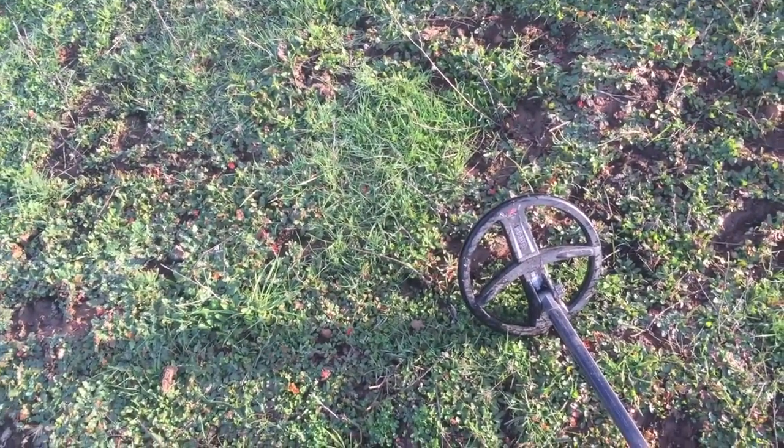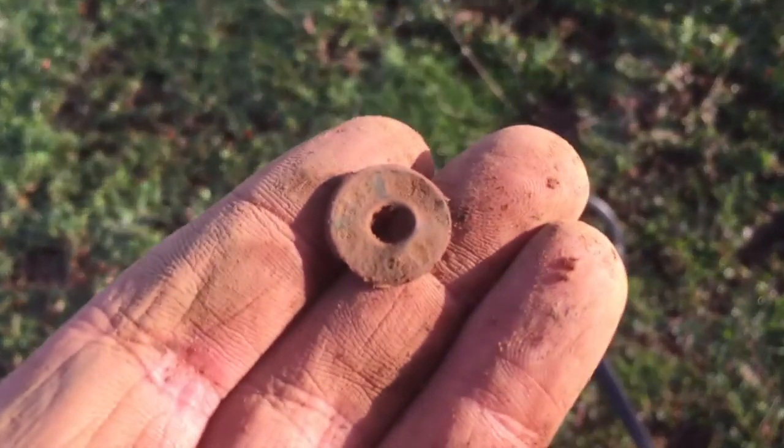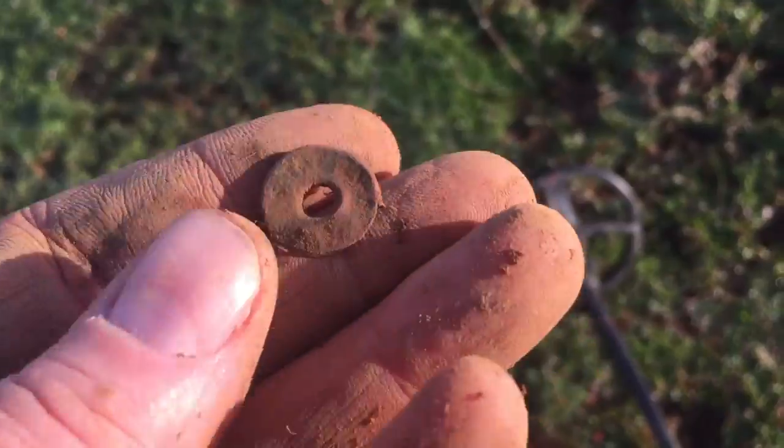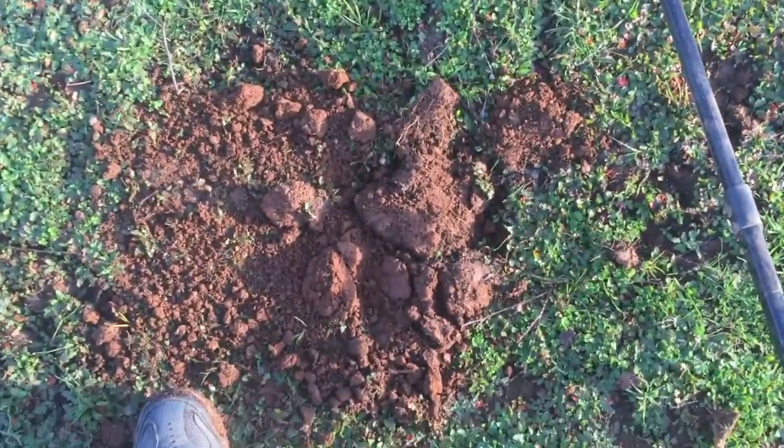I gotta flip this sideways. Alright, dug the back of an old shotgun shell. And this looks like an old overall button. Just the copper portion. Came from right there.